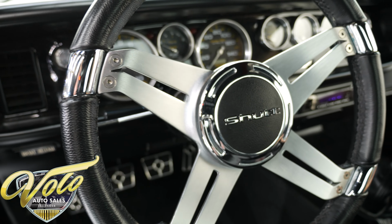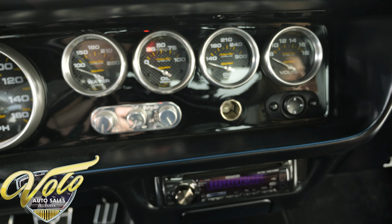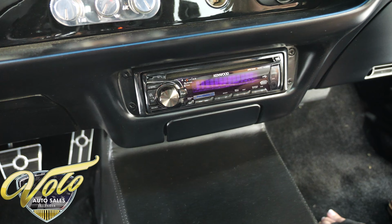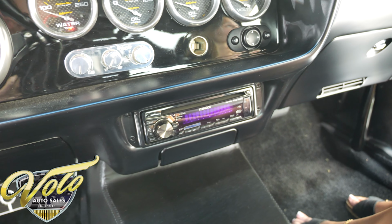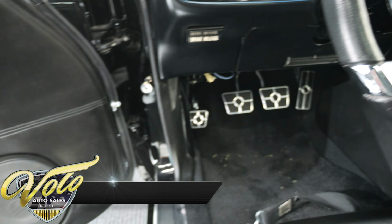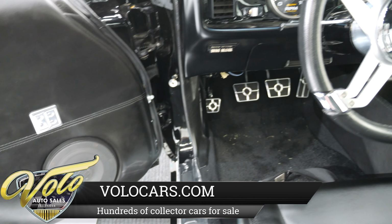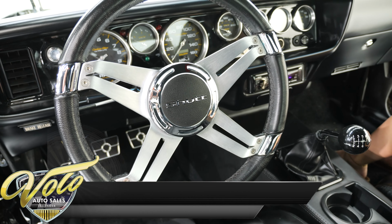Also the Vintage Air controls and a control for the power mirrors are mounted on the custom dash panel. The stereo system has been highly upgraded, including a Kenwood detachable face stereo, 2 5.5-inch door panel speakers, and 4 6x9 speakers on the rear shelf, and a subwoofer mounted in the trunk, all biamped. That is mounted alongside a JL Audio amplifier.